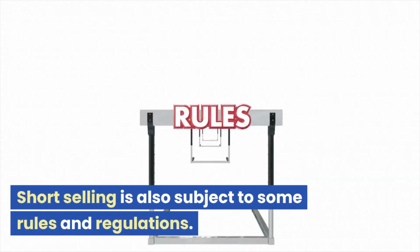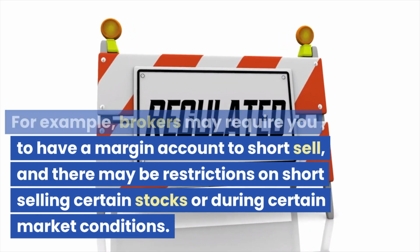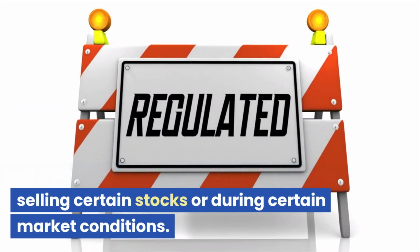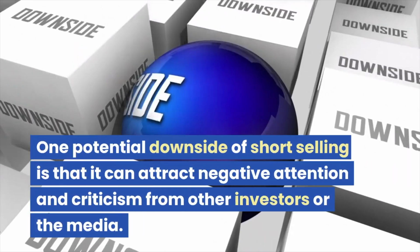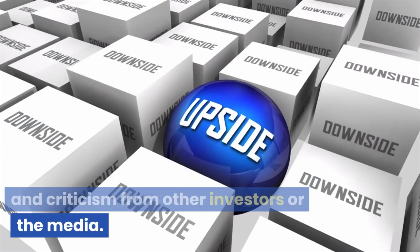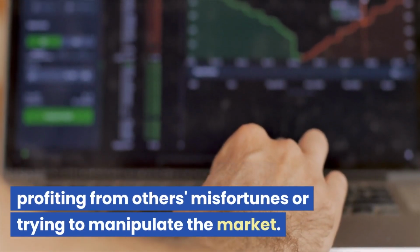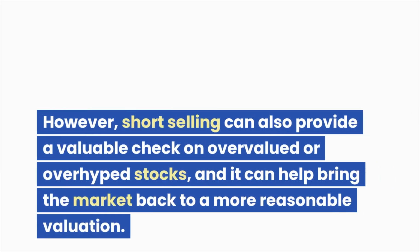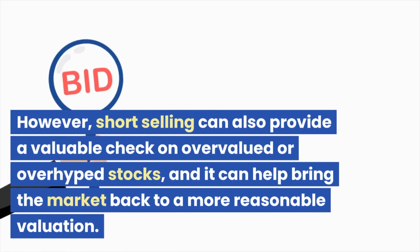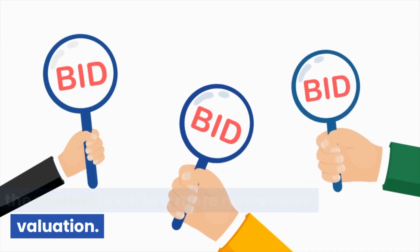Short selling is also subject to some rules and regulations. For example, brokers may require you to have a margin account to short sell, and there may be restrictions on short selling certain stocks or during certain market conditions. One potential downside of short selling is that it can attract negative attention and criticism from other investors or the media. Short sellers are often accused of profiting from others' misfortunes or trying to manipulate the market. However, short selling can also provide a valuable check on overvalued or overhyped stocks, and it can help bring the market back to a more reasonable valuation.